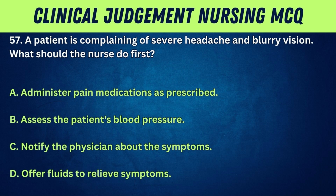57. A patient is complaining of severe headache and blurry vision. What should the nurse do first? A. Administer pain medications as prescribed. B. Assess the patient's blood pressure. C. Notify the physician about the symptoms. D. Offer fluids to relieve symptoms.